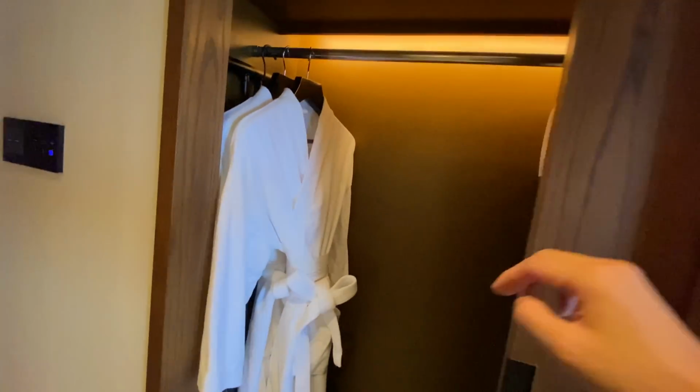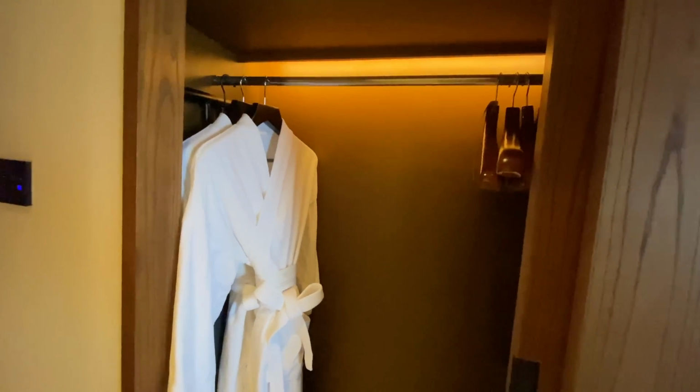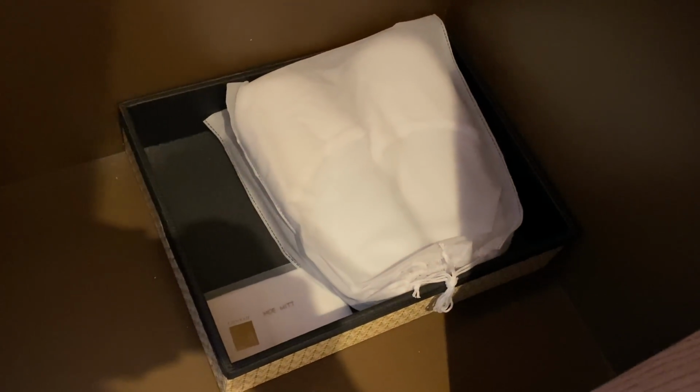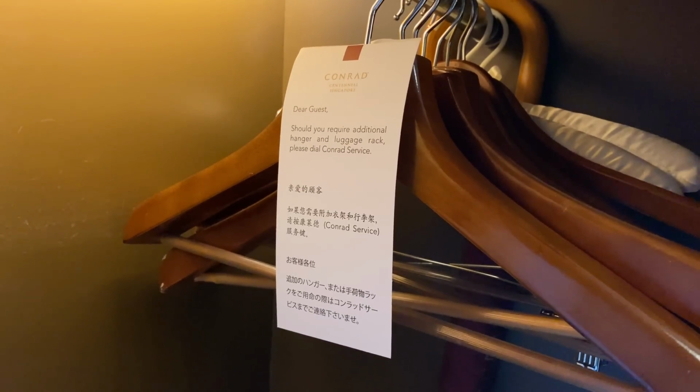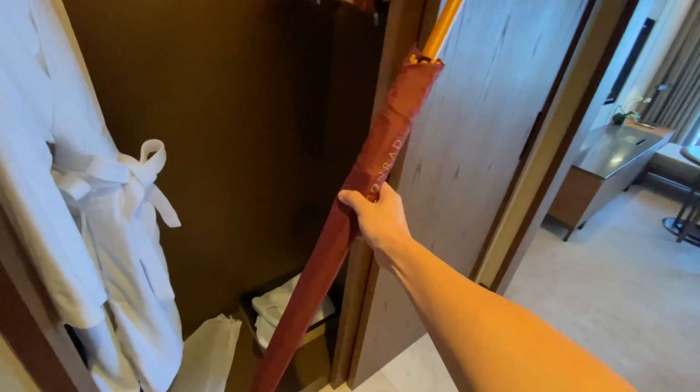Moving back to the room, let's check out the wardrobe. You've got 2 Western style bathrobes here, and down there in the basket you have a shoe horn, the thing that cleans your leather shoes, and 2 very fluffy pairs of slippers. There are several wooden hangers here, and behind you'll find an umbrella. Singapore is a tropical country, so it can come to use quite often.